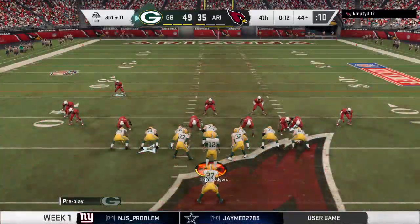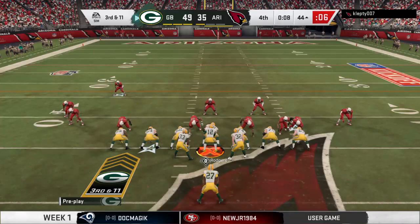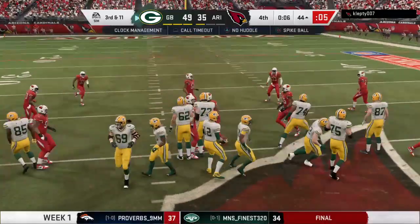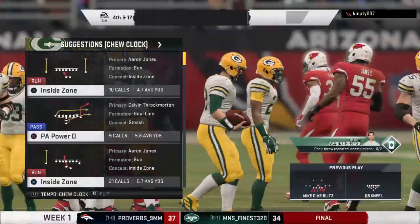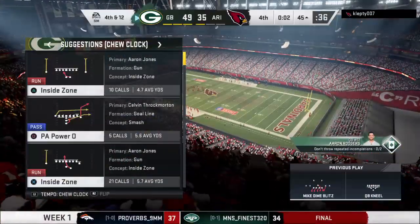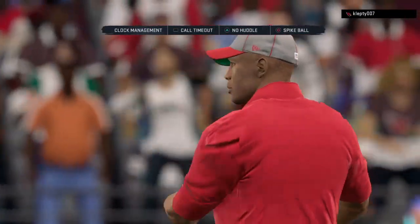Third and 11, and some extra depth to the secondary here. They're in the dime. The D can only stop it one more time as they take the knee. So it's all over. A Green Bay victory.